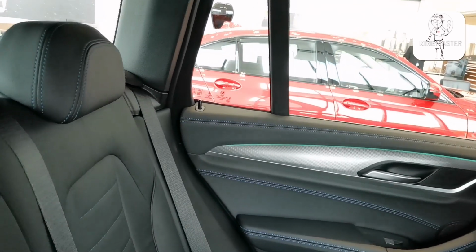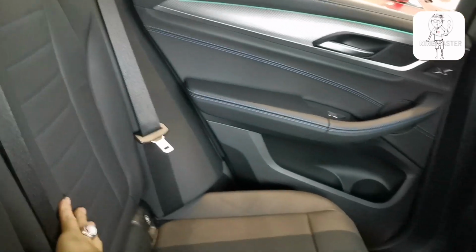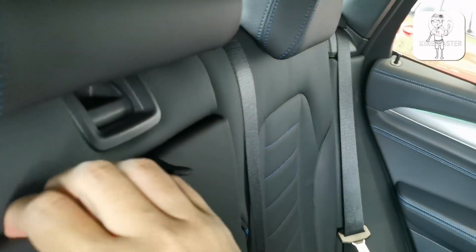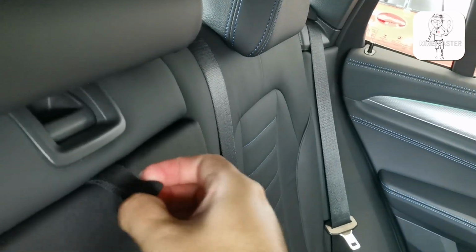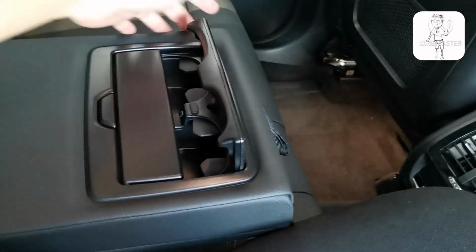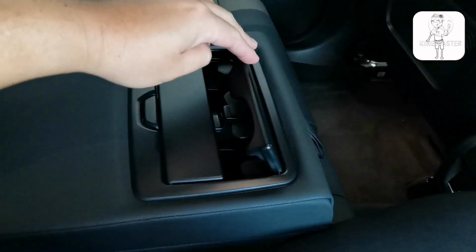So atas ini ada lampu. Ini sebelah sana. Boleh tahan. Dia ada center console. Armrest, sorry. Boleh buka ke? Oh, okay. Ada cup holder sajalah. Okay, only a cup holder. So not too bad.